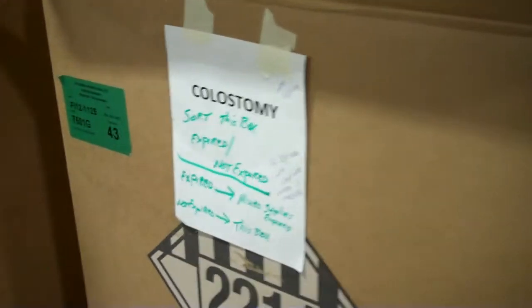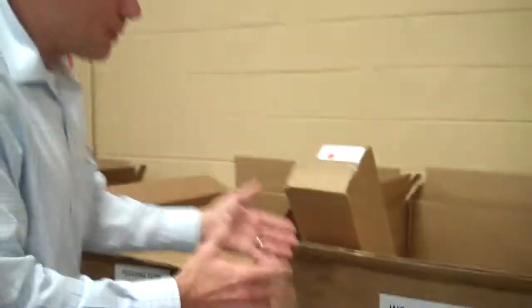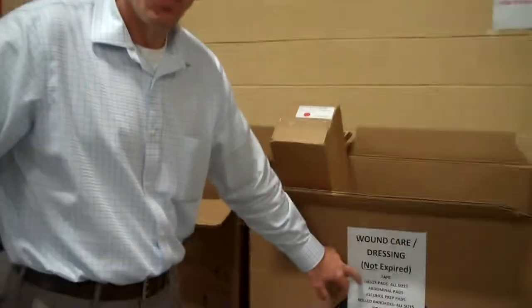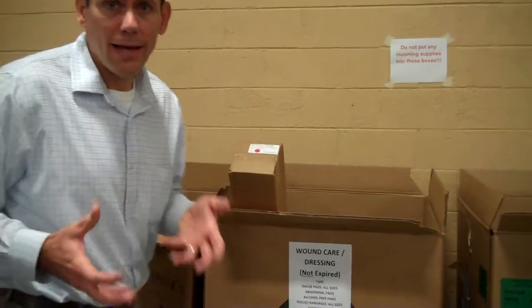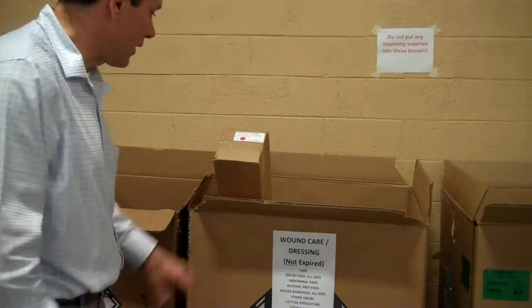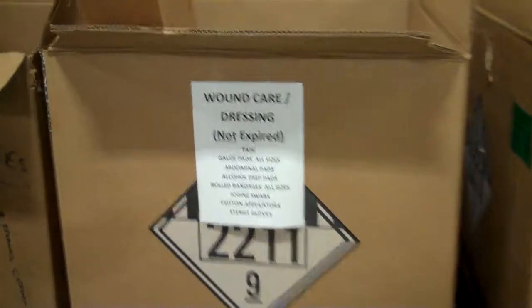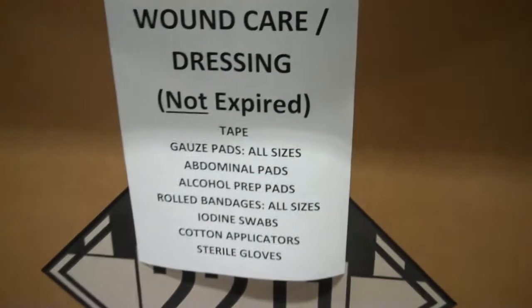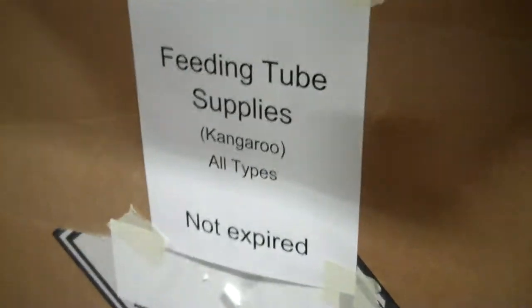There's colostomy, there's wound care. These are the things that we will sort again after a rough sort is done of wound care items, because if we get them into smaller bins, they are available for local free clinics. They can get just what they need. So it's important for us to get these on our shelves, as well as in more detailed bins for free clinics. We also have feeding tube supplies, kangaroo and all types. And here's more feeding tube supplies.